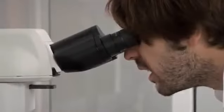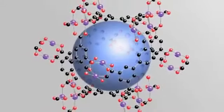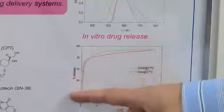One of the nanomaterials Daniel and Carlos are constructing is called a metal organic framework. They are created from the linkage between an organic ligand and a metal ion. These linkages form tiny crystals, and what makes them particularly useful are their hollow centers, which can hold a variety of payloads. That has a wide range of potential applications, such as gas storage or drug delivery.